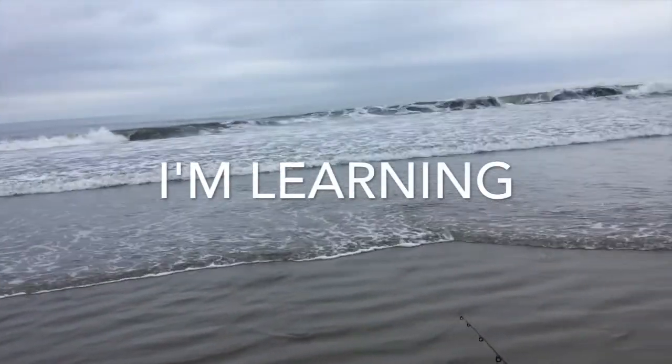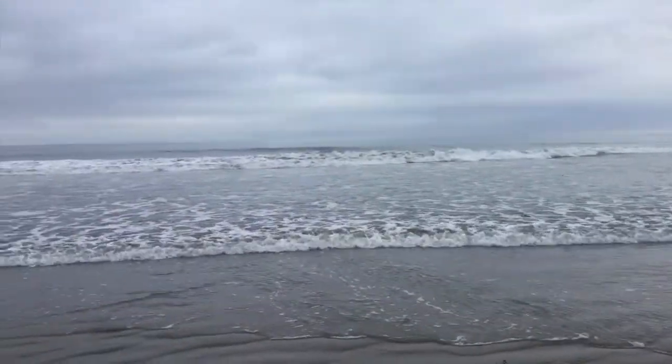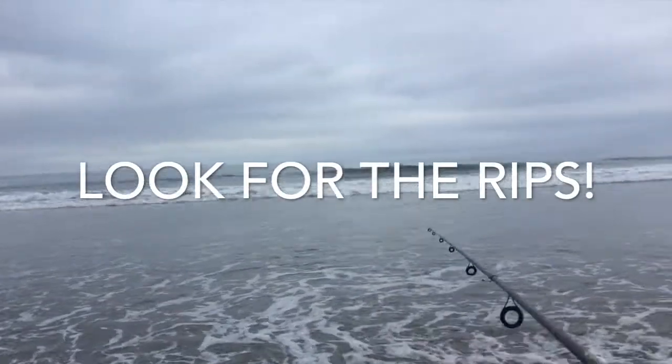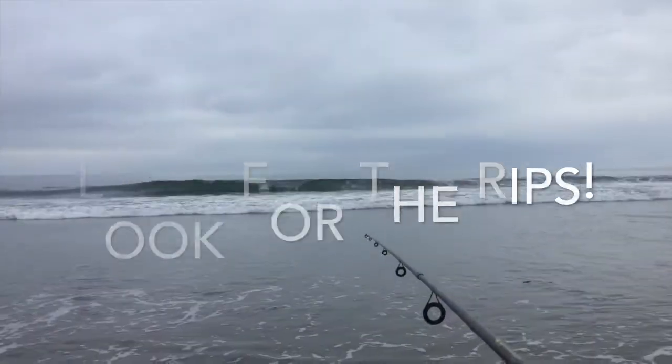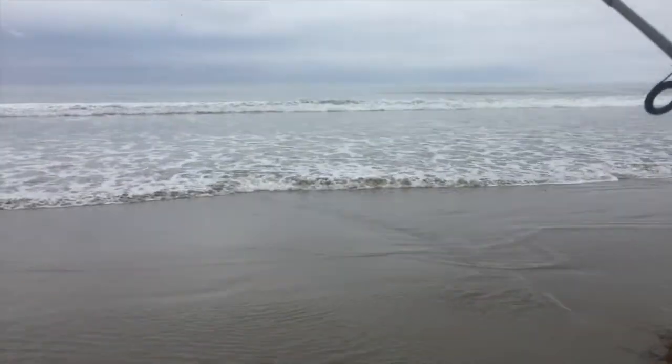That's where they eat. See little rip currents here and there. This is where water moving to the left meets water moving to the right. You can see out there water's moving to the right. Water's moving to the left. That's the rip current right there. So as you can see, I'm staying way back.